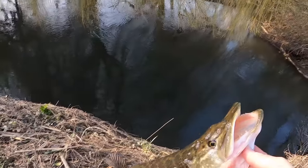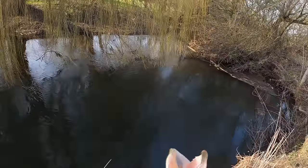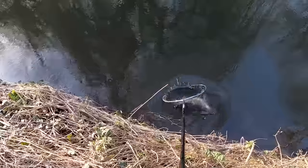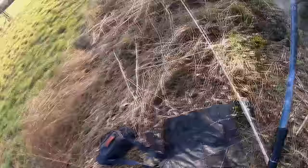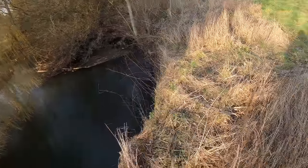Wow. There we go, folks. Another nice pike, right under that mat, tight in the corner there. Wow, I've got to get to the next swim. Let's get him back. I've got to get that hook out first. Well, that's two pike out of the first swim, as it were. On to the next one.